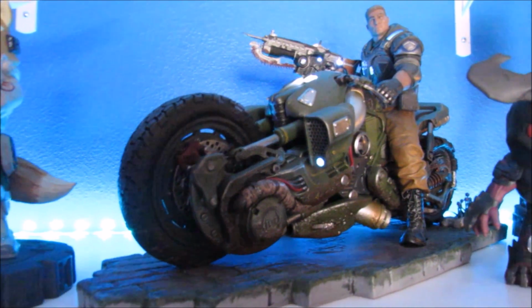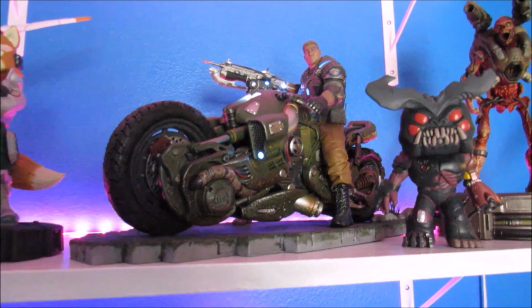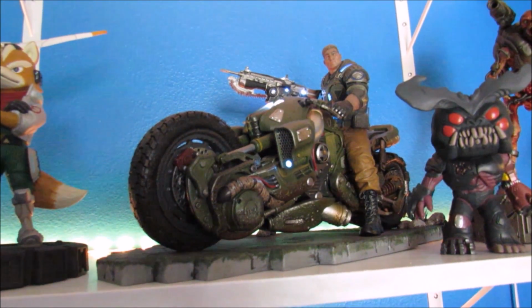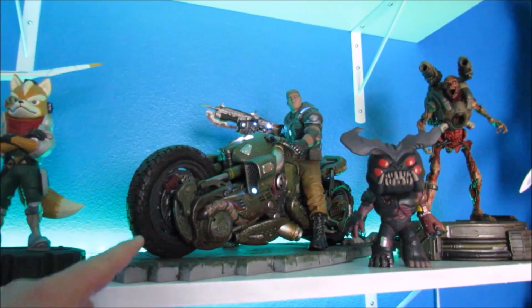This was part of the Gears of War 4 Collector's Edition. You guys will see every time there's a new game that comes out with a big Collector's Edition like this that comes with a bunch of stuff, I always get it, even if it's ridiculously expensive. I love all these statues. That's how you do a Collector's Edition right there.